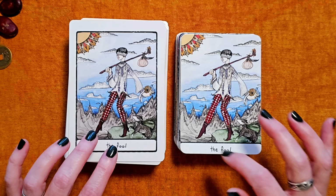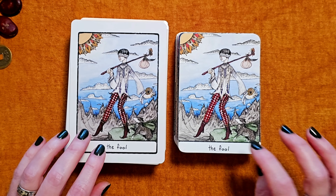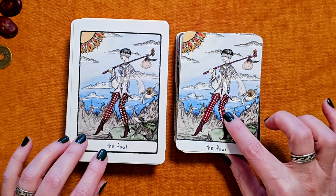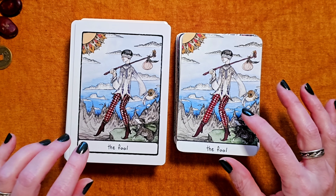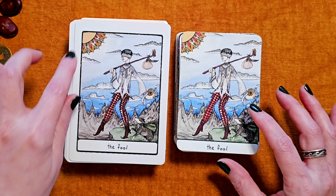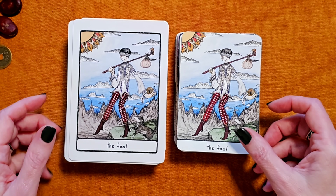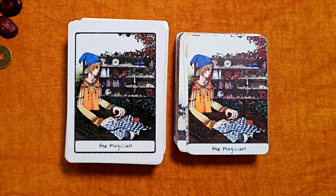What I noticed just with the first 3 cards, because that's really as far as I looked, it just seems like the yellows and the reds in some of the cards seem a lot brighter. Like his tights in the first edition look more red, whereas in the new edition they look more maroon, and the sun looks a little bit more muted. At least that's how it looks to me. I feel like the details are more defined in the first edition, at least in this card. So we'll see if this is the case across the board.